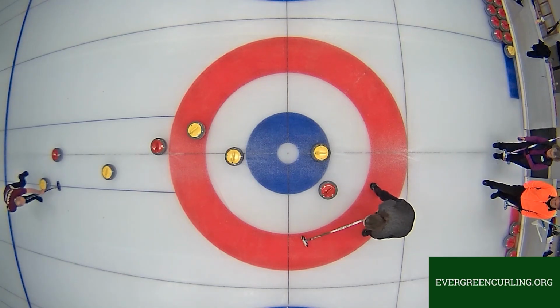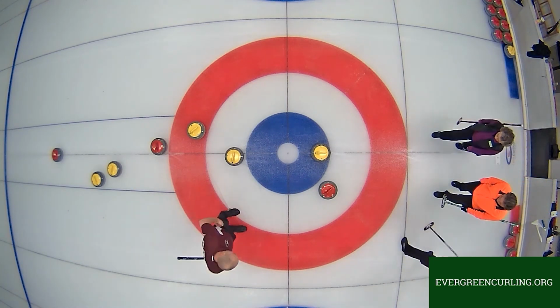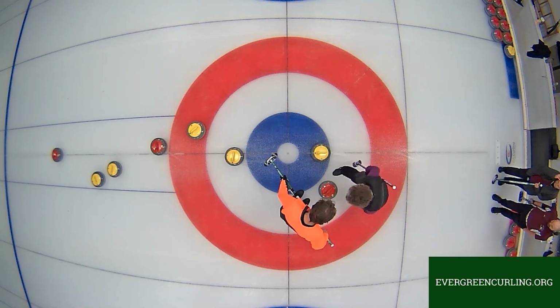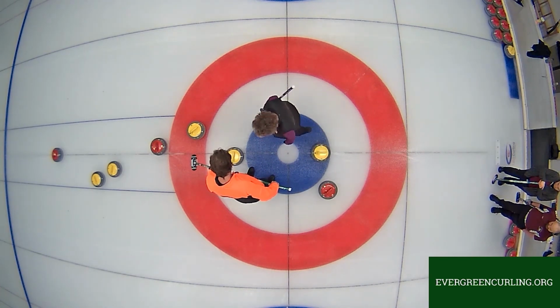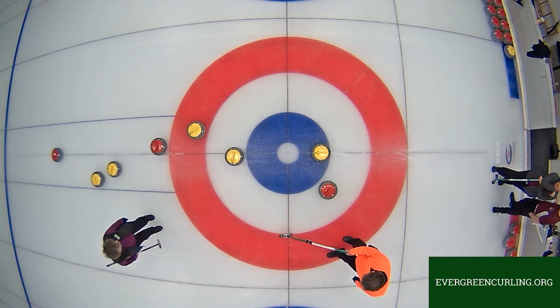I mean, they'd have to be pretty... At this point, I think they'd want to be... I would hope they're really confident that they're sitting 2 here. Yeah, from this camera angle, it looks like they are, but the camera may not be right centered on the circle. Yeah, it's got a little fisheye action going on.